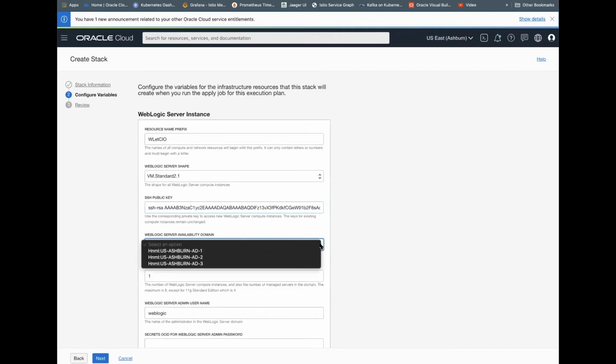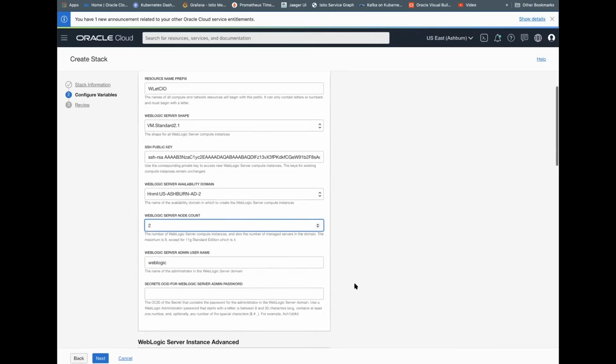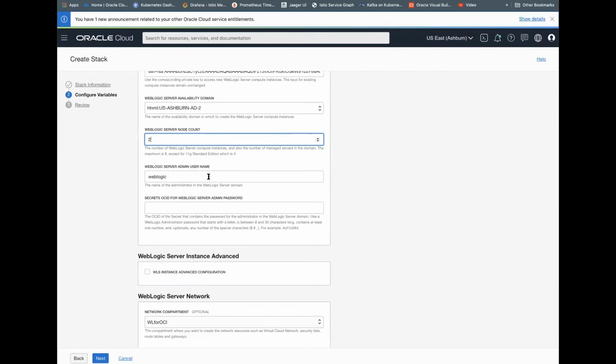I choose an availability domain. I choose AD2, it doesn't really matter. For the number of nodes, I want a two-node cluster. The WebLogic admin username is going to be WebLogic. Now, that's the interesting part. For the secret OCID, I need to find that secret. That secret, as I mentioned, had been created in the vault.